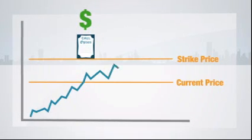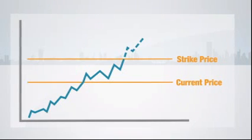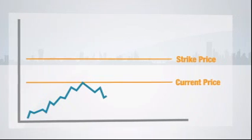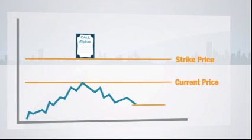If the stock's price rises above the strike price of the sold option, and the option is exercised, the covered call writer is obligated to sell the stock at the strike price. If the stock price does not rise up to the call's strike price or decline by more than the premium received, the trade can make money.